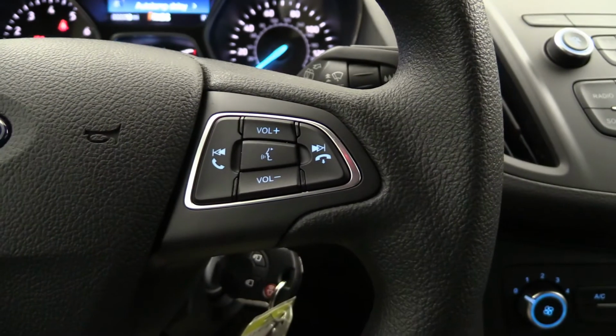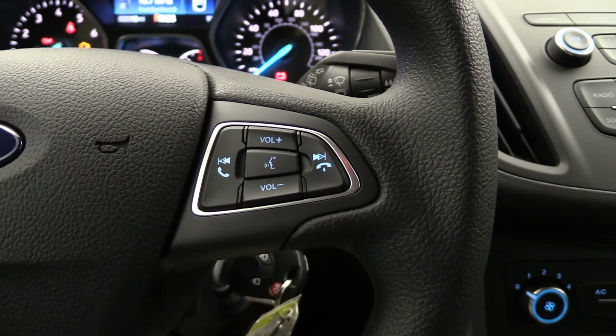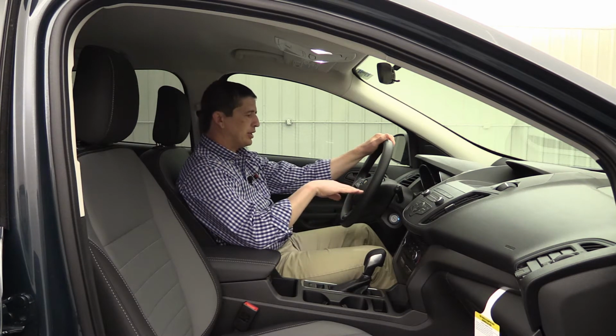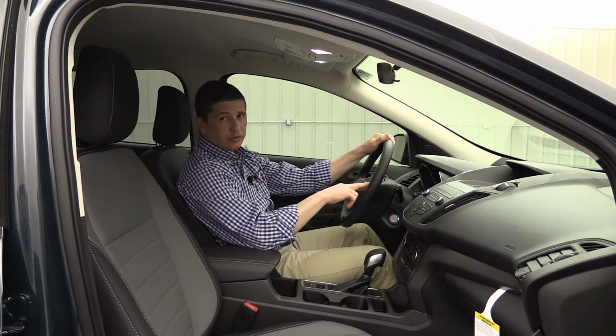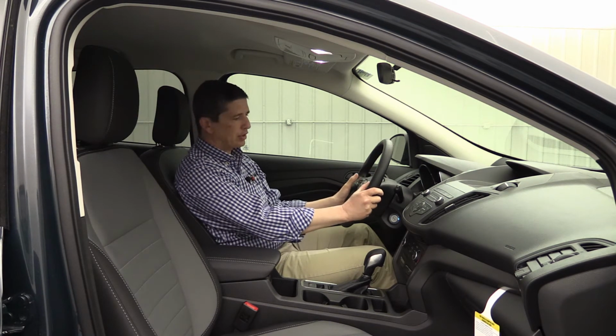And then the D-pad on the right side is going to control your Bluetooth technology. So you can connect your phone up to that Sync technology, so you can make and receive phone calls using those buttons, as well as your voice commands, and then your audio controls as well. Your volume controls can be adjusted right there at your fingertips. You don't have to take your hands off the steering wheel.